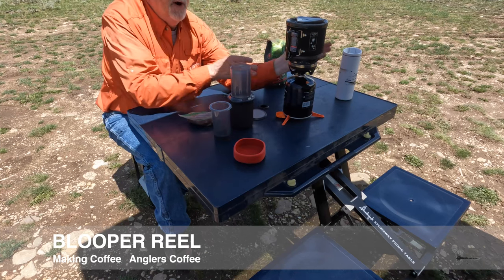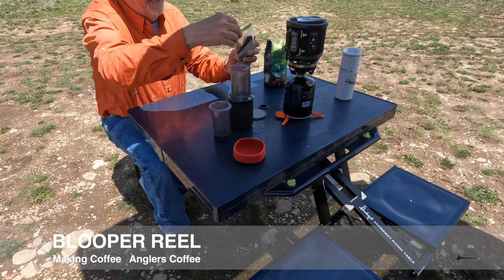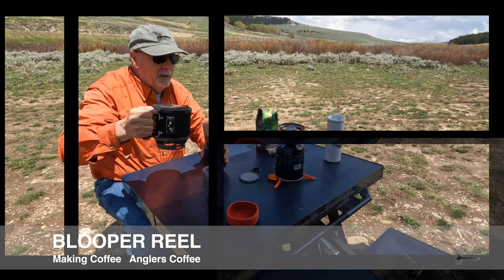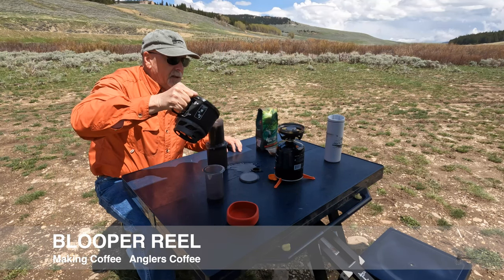Alright, we've got our water boiling, getting ready to, so we're going to add a little coffee. So I'm not one of them measuring guys, I just kind of toss it in. Now we're going to pour this in. Uh oh, that's a little warm on the hand.